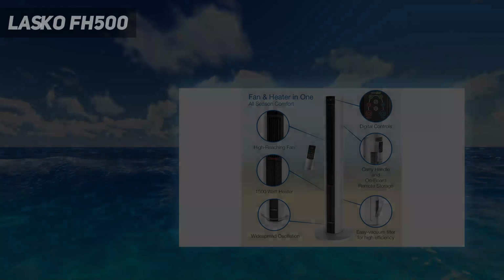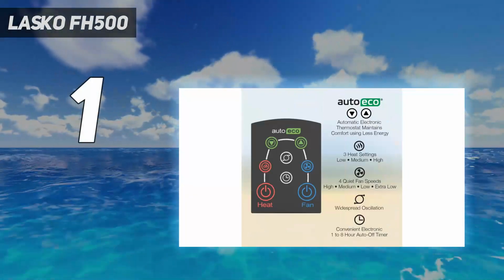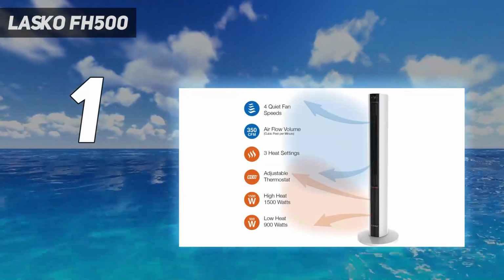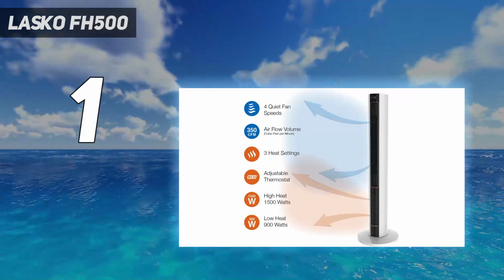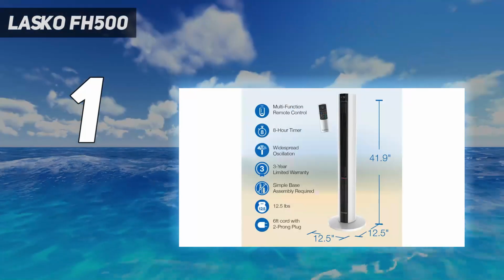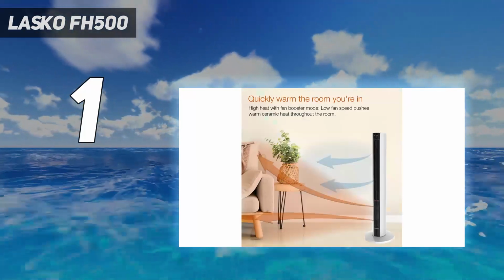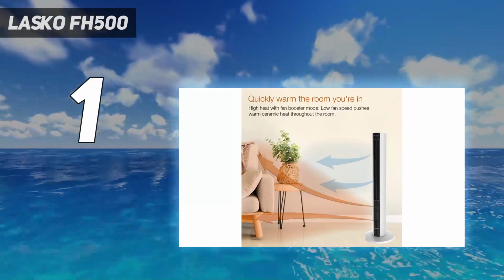And number 1. Lasko FH500. Although it's over 3 feet tall, the Lasko FH500 is slim and has a clean, uncluttered design. In a 15 by 10 foot test room, at its highest setting, it surpassed every other heater we tested, and raised the temperature perfectly evenly by 10 degrees Fahrenheit. It was also quick to heat up. Within 12 seconds, we felt warmer.